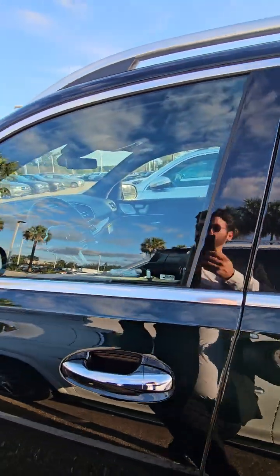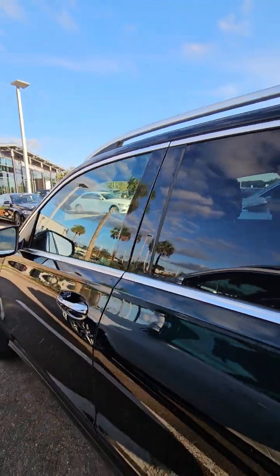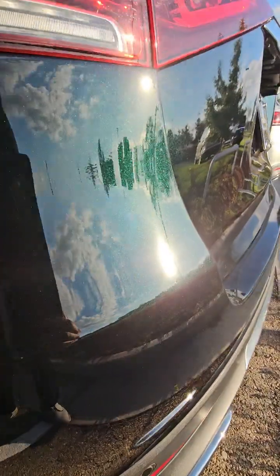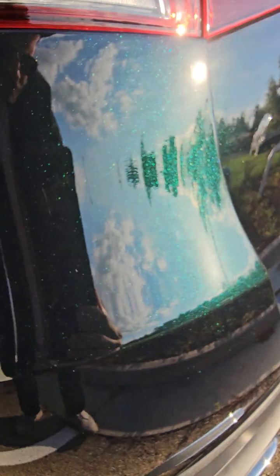A lot of that chrome exterior accenting as well. And look, there's a good view of that beautiful green there.